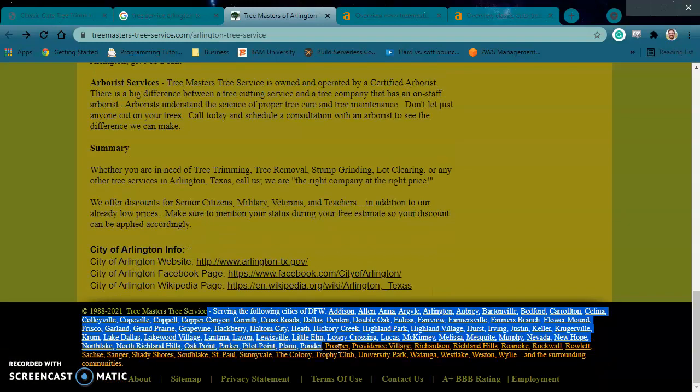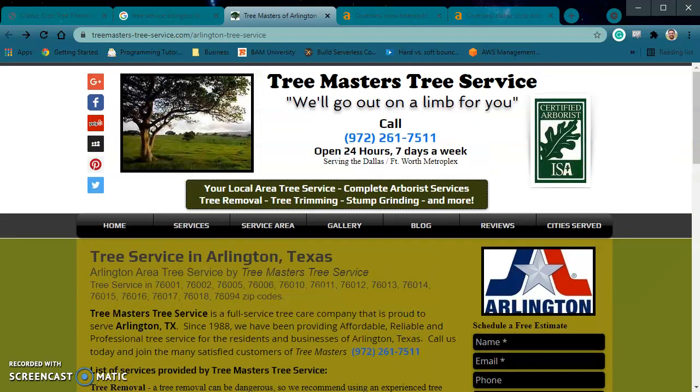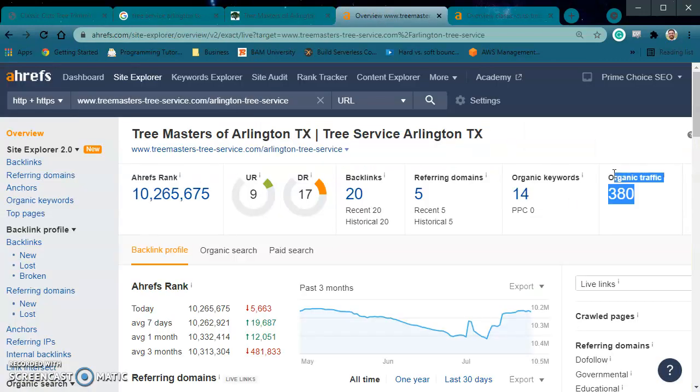So I would recommend to them to maybe do location pages instead, but we're not going to get too much into that. I'd rather show you underneath the hood, because they're getting about 380 people visiting their site on a monthly basis. That is good traffic, and we want to reroute some of that traffic to you instead. So let's see what they're doing right.